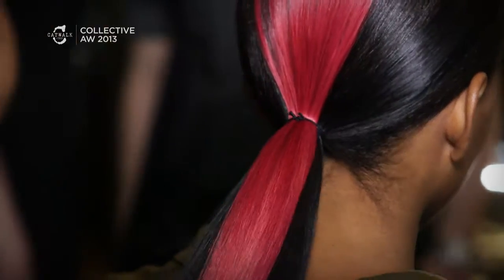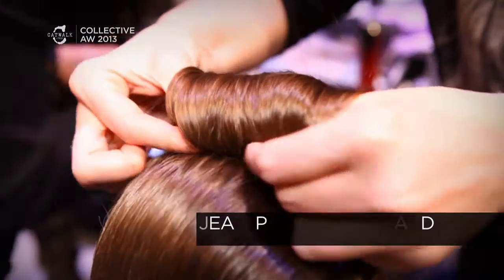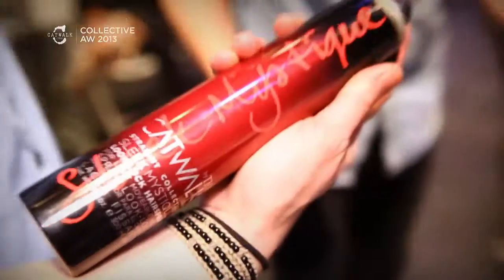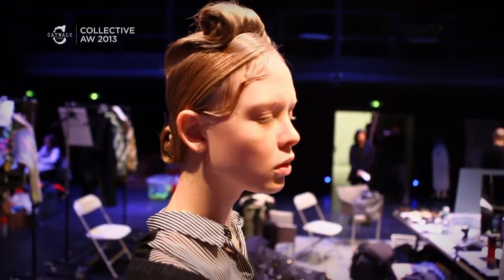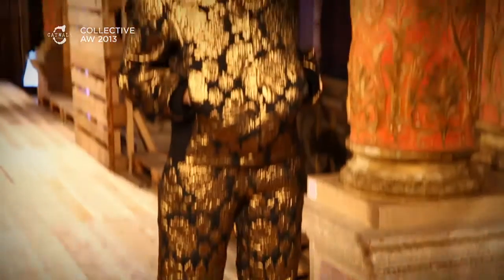I wanted to create something quite Parisian chic, a little bit more dark, but young and fresh. The simplicity of the look is really flat to the head, ponytail. It's a real statement. The overall feel is very structured, very minimal. It's technical, but at the same time has a balance. The collection is about a woman living in Holland who really likes motorcycling.